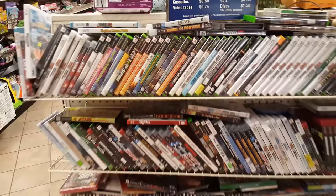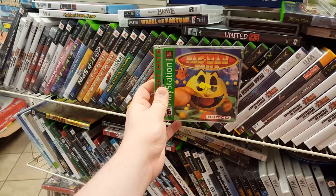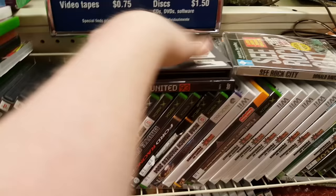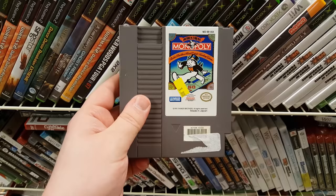Quite a few games over in the game section here. First up, I saw Pac-Man World, greatest hits version, but you know, I don't have it, so yeah, why not get it? PS1 game, as well as All-Star Racing for the PlayStation 1. This is, yeah, interesting nonetheless. I'll grab it. Also, I had Monopoly here for the NES. I already have this, but hey, NES cartridge in the wild, yay!